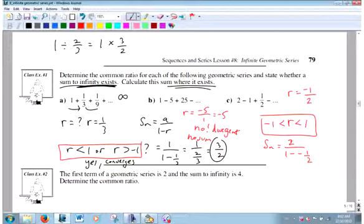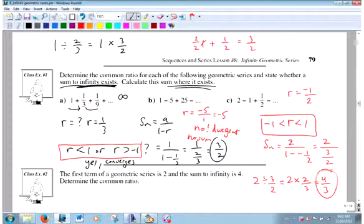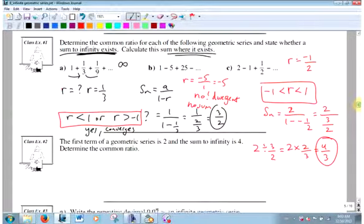What's 1 minus -1/2? 1 plus 1/2. What's 1 plus 1/2? That's 2/2 plus 1/2, which is 3/2. Or if you like cooking, a cup of flour and 1/2 cup of flour is 1.5 cups of flour. So that's 2 over 3/2. Do you want to divide fractions? No. You want to multiply, but let me write it out. That's the same as 2 times 2/3, which is 4/3.